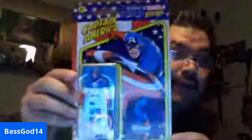And then let's see what else I got here. I pretty much just got one of each of what they had. And by the way, I did leave stuff for other people. I didn't just take everything they had in stock. I just took one of each.